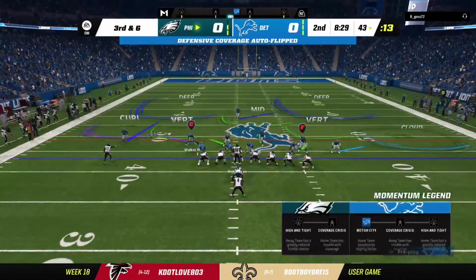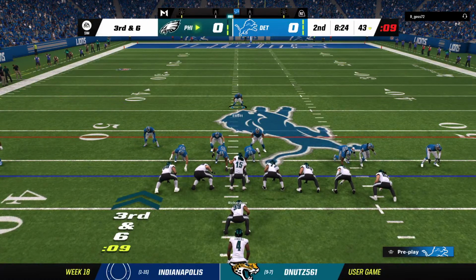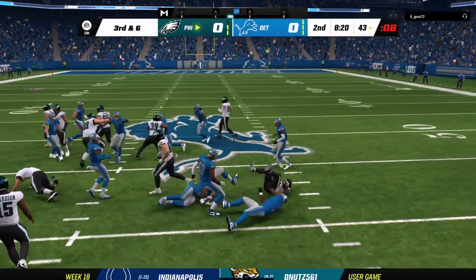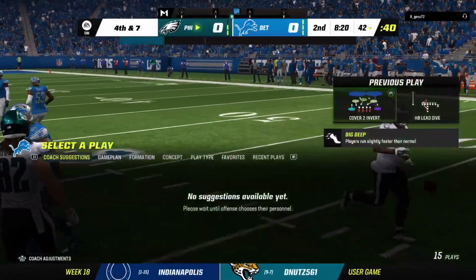Let's go now. For the Lions, an extra DB in the game now here on third down. Another run here with Sanders. And he is going to lose yardage here. A loss of a yard, and it brings up fourth.